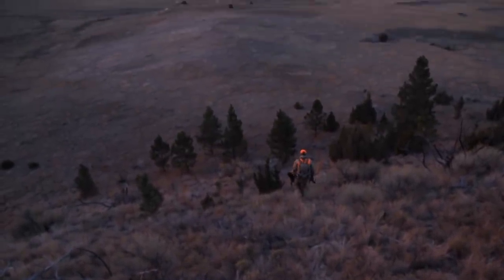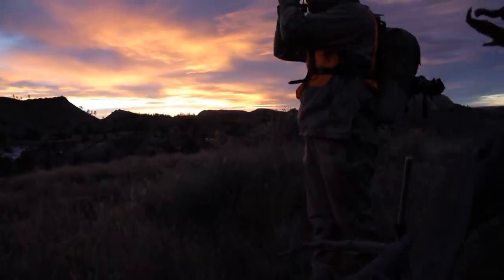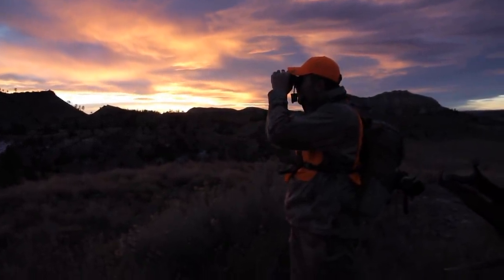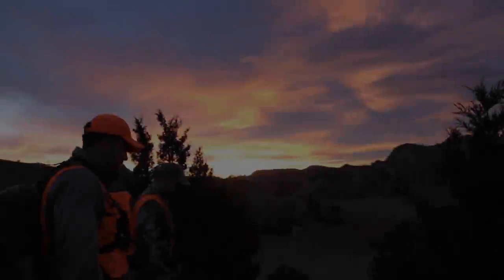Although they continued searching, the small 3-point was the only buck that showed himself before dark. But with a few inches of snow in the overnight forecast, the guys are hoping that things will pick up in the morning.